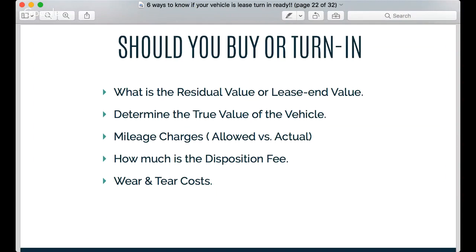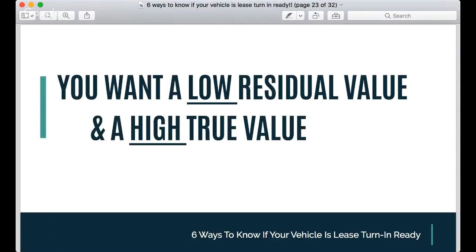So you need to know your mileage charges, your allowed versus your actual, the wear and tear, all your repair costs, what they're going to end up costing you, plus your disposition fee. So you want to add all that up. And if you have a low residual value and a high true value, the cost to purchase it is actually lower than what you could sell it or trade it in for.